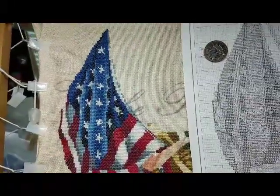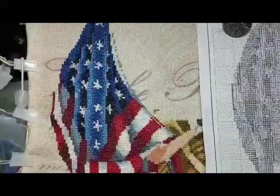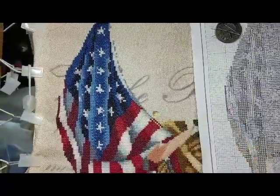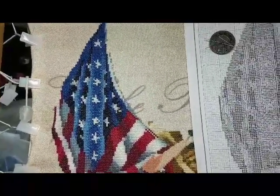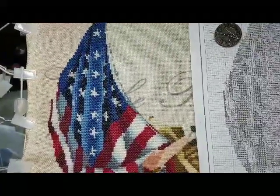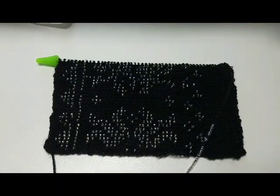So I might be working through the weekend, maybe slowly on these beads, because I really want to finish the flag at least, because 9/11 is coming up, and I really would like to have at least that part done. And now I'll show you what I've done with my knitting.